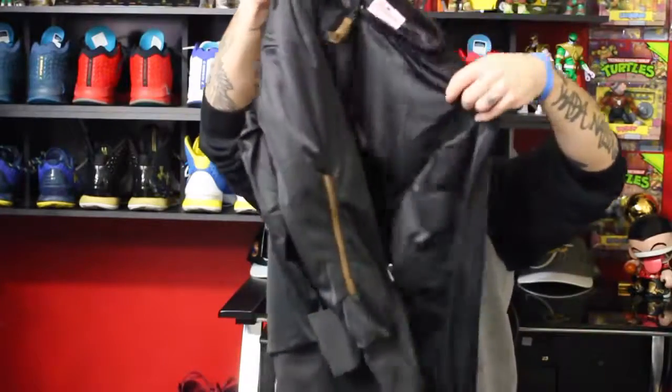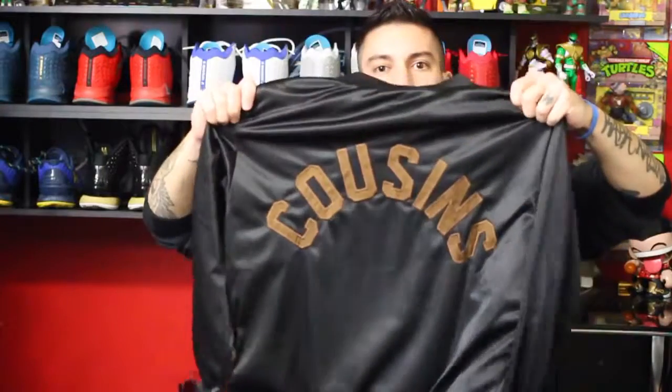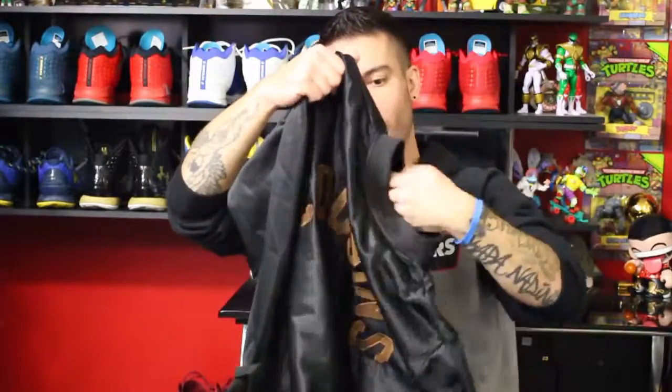And of course, we got to have a track jacket to go with the track pants, right? So this one's black and brown. It says Cousins on the back. It's pretty legit right here. It's actually sewn in. Reminds me of like you're part of a team, you know what I mean? Like your old high school warm-ups and stuff.